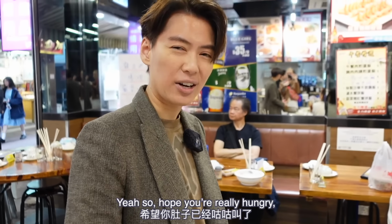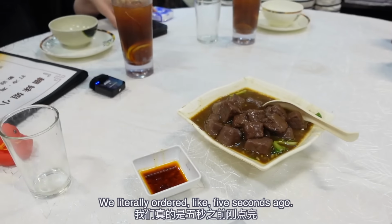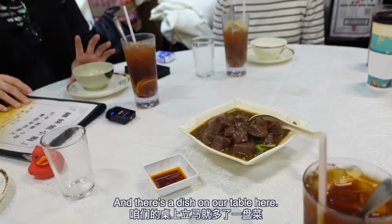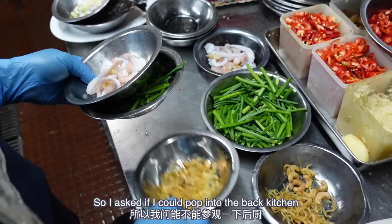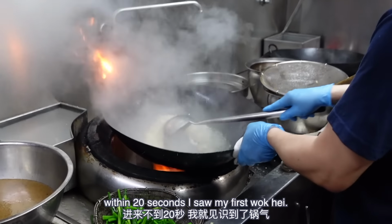And apparently that's just round 1. Yeah, so I hope you're really hungry because there's going to be a lot of food. And Viv wasn't kidding when she said this is fast food. We literally ordered like 5 seconds ago, and there's a dish on our table here. Viv knows the owner, so I asked if I could pop into the back kitchen to see how some of the other dishes are made. Within 20 seconds, I saw my first wok hei.